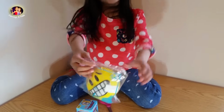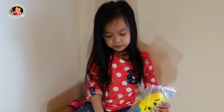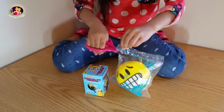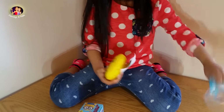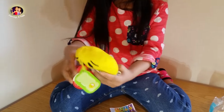Alright, I've set my food ready and I got 14. Let's open 14 and get the minion surprise egg chocolate. Let's see what I get. Ooh. Cut them, chop them off. Let's see. Ooh, so smushy. Look at that. So squishy.